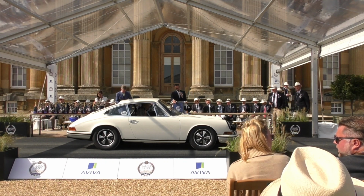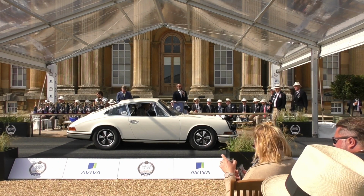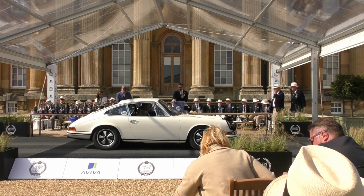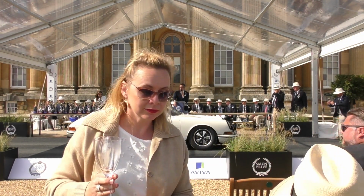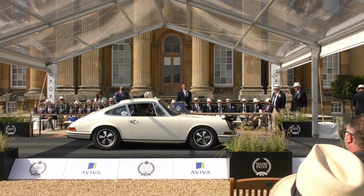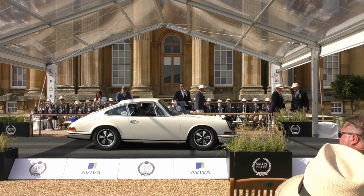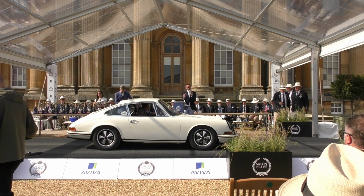This actual car went to Le Mans in 1968 and in 1969. Isn't it amazing? This actual car drove at Le Mans, and if I'm not mistaken, 11th in class and 2nd in class. Sorry, other way around. 2nd in class and 11th overall. Pretty impressive, isn't it? This actual car, this is as good as it gets from these early 911 racing cars. Lightweight, powerful, with all the right goodies.